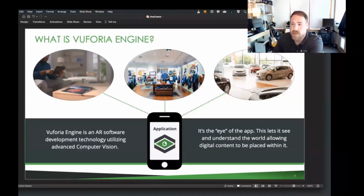I want to talk now about Vuforia Engine, right? For the Unity developers that are out there, for the people that are familiar with Engine, it's always growing. It has new features all the time. We're at version 9.8.8 now. Our latest addition is area targets, which are pretty slick.